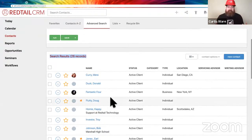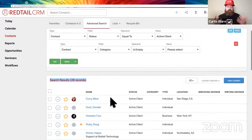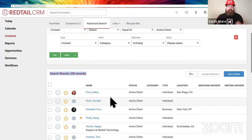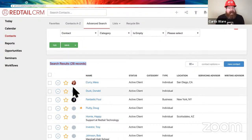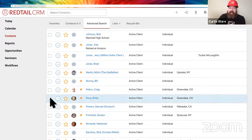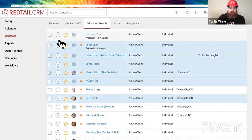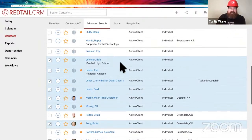They're marked as an active client, but I did not put them in either A, AA, or AAA. So this is a great place to start with people missing a category, and most importantly, my active clients missing a category. Now, if you can actually run a quick scan, you can select all. Haley, just go ahead and choose maybe 5 or 6. Say, hey, I know these people should really be marked as AAA. You can go through and mark whichever specific ones from the list you want.